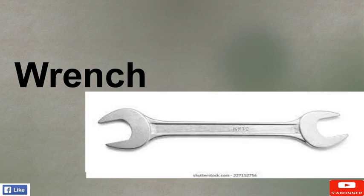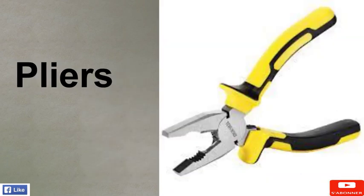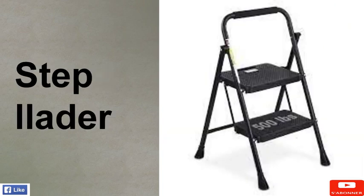Okay. The third one now. We move to the third one. Pliers. This is a pliers. Pliers. This is a pliers. Step ladder.